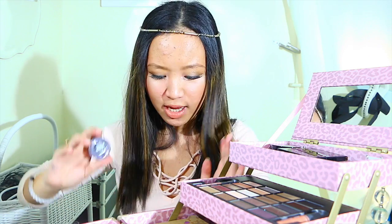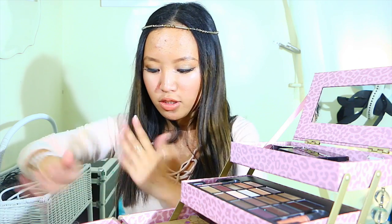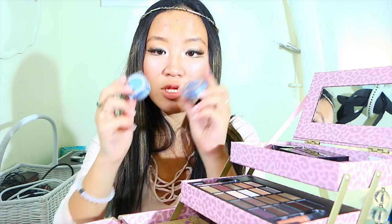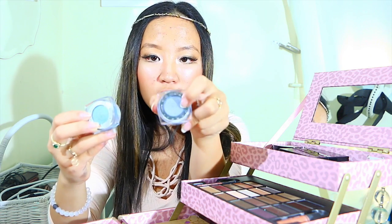Oh my goodness. Okay, I think I should throw these away because I just got it all over my hands. They're so messy, oh my goodness. I'm gonna throw these away because they are terrible. Oh my goodness, they're causing such a big mess. Whew. Goodbye, evil eyeshadows. Also in here, I've got the L'Oreal Paris eyeshadows in blue and more of a darkish purple teal color.